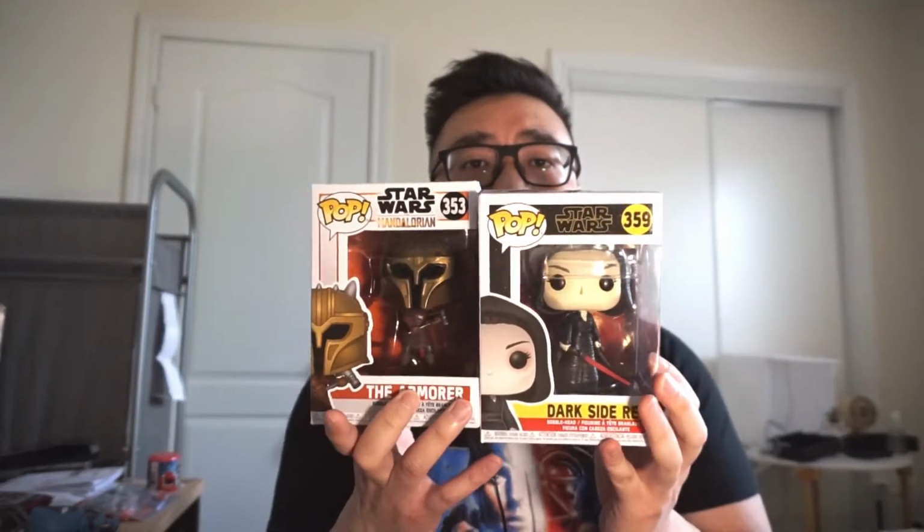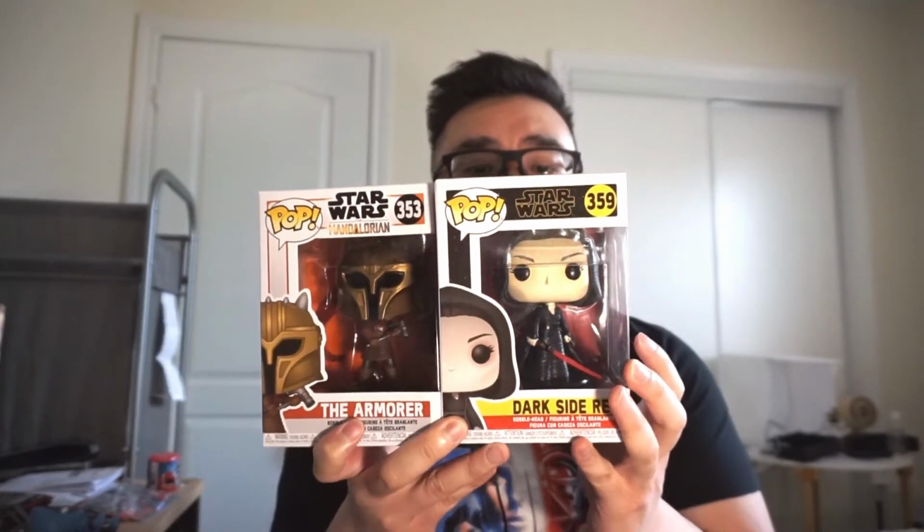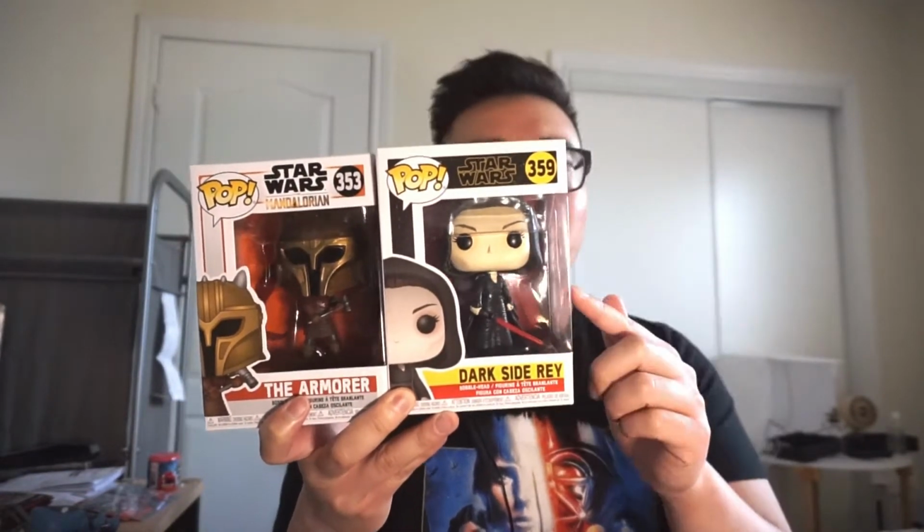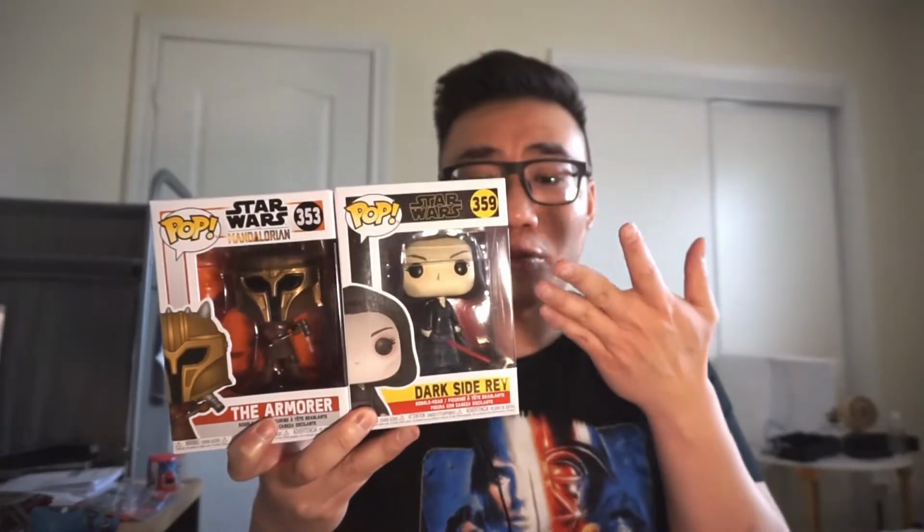And last but not least, in terms of Funko, we picked up the Rise of Skywalker Darkside Rey. I wish Darkside Rey got more screen time in the actual movie, but I also wish that they released a Black Series version of Darkside Rey from Hasbro too. But if not, I'm content with this Funko Pop.